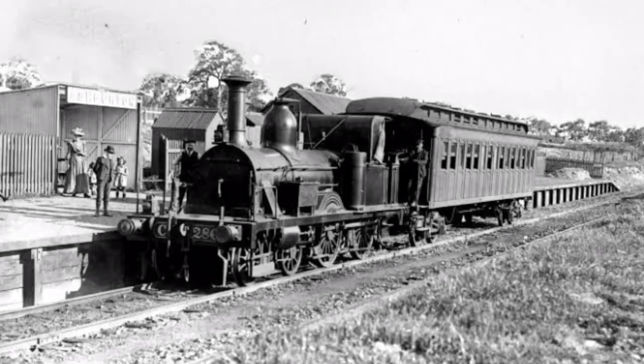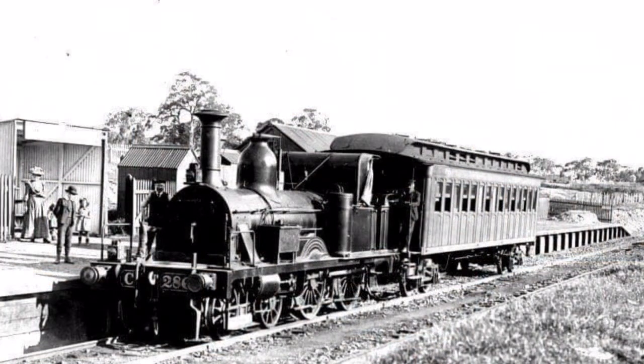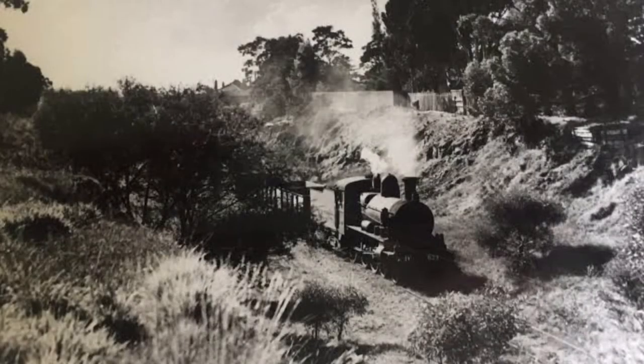The year was 1884. The Melbourne land boom was great, and more than 65 railways across Victoria were approved. The Outer Circle line was one of them, and fueled by greedy capitalists seeking an investment opportunity, the line began construction in 1888. The line's main purpose was to transport goods from Gippsland.